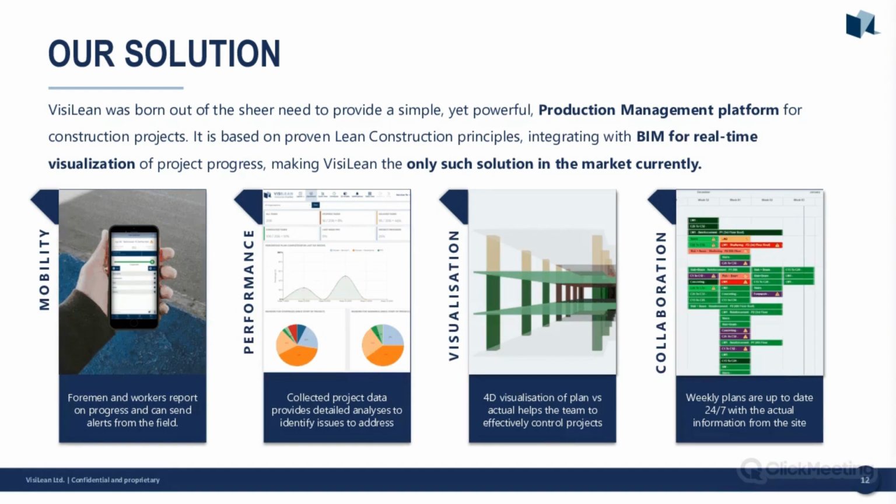So our solution, Visilean, was created to tackle these issues that we face. There are 4 key pillars to Visilean. We've got mobility with the mobile apps. This is separate to our software. It's a mobile app that's just used to update tasks that have been assigned through our software. Then we have our software, which is cloud-based. We've got the performance aspect. This is our interactive dashboard that measures key data and analytics to help you continuously improve and evaluate your project. We have the visualization through the 3D modeling, and we have a collaboration tool.